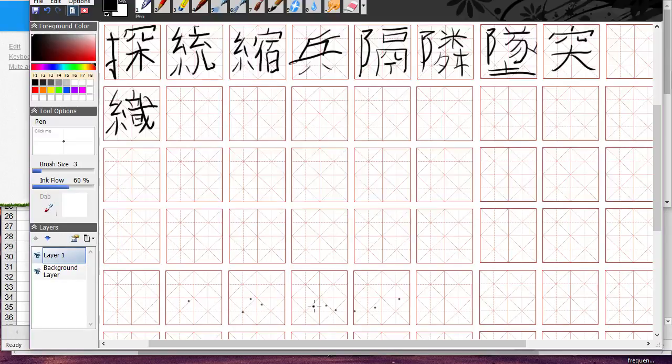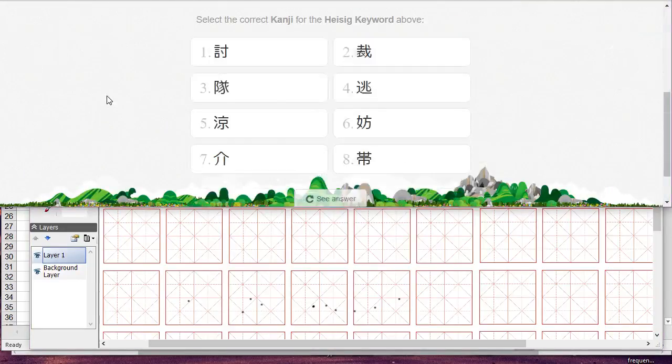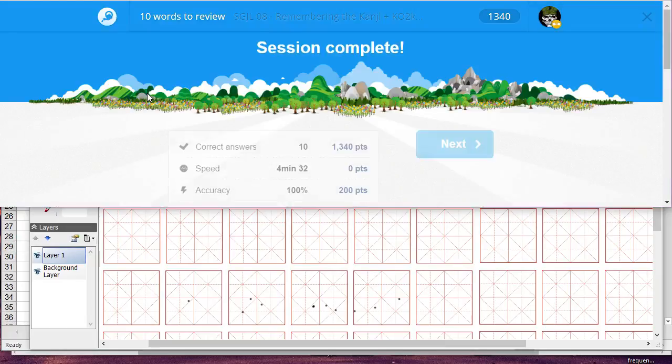Regiment. All right, he kind of did that, but then think of the regiment. Think of the Eiffel Tower Boer Regiment, the Wild Boars, or horned pigs if you want to do that. Right there. Okay, that's good.